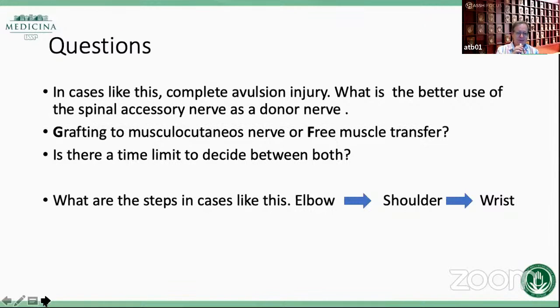So there is a time limit for grafting. And the time limit for us is 6 or 7 months. Going beyond that, the results are going downhill, and by a year, not good at all. So I think you did the right thing.